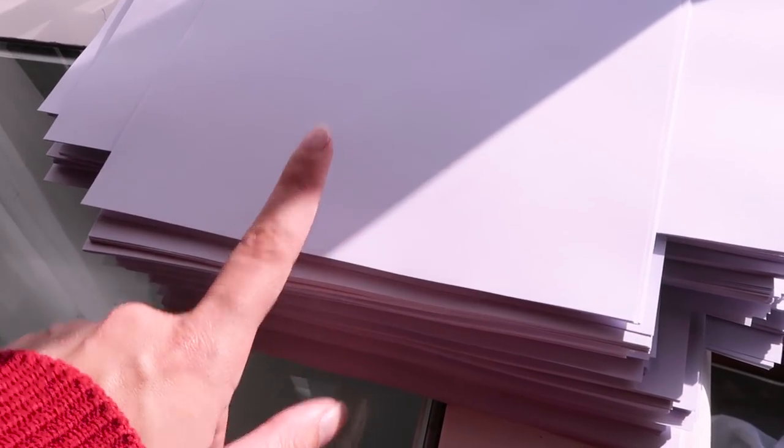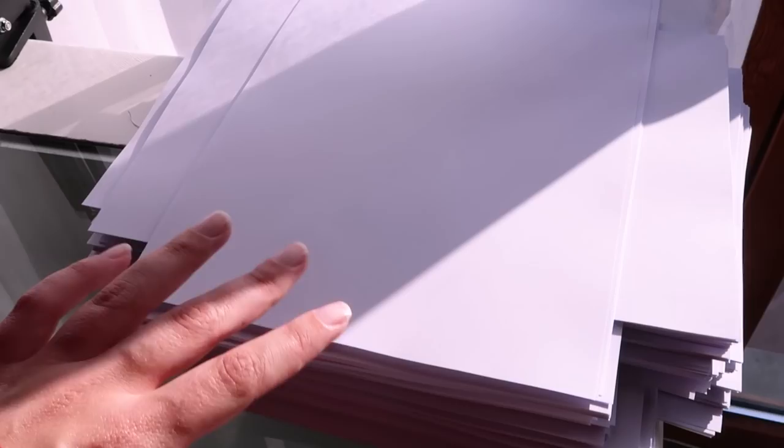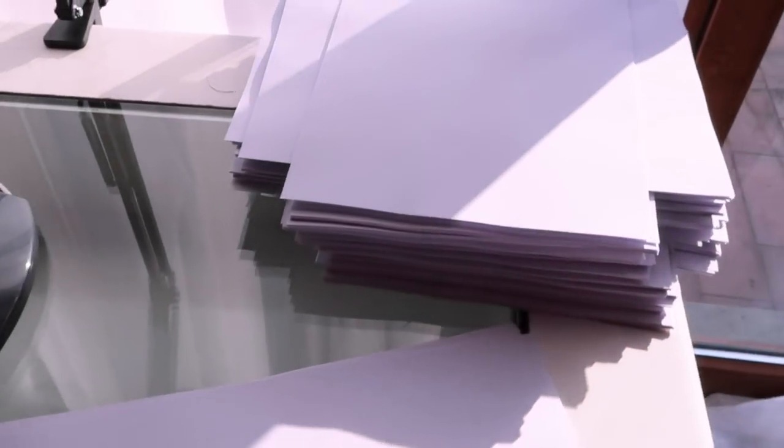I still need to see if this will work on the A6 notebooks, because I cut A4 sheets in half, so they might not be the same weight. But at least for the A5 notebooks, counting the A4 sheets, it's a lot faster. So yeah, I just want to say thank you so much for your help.